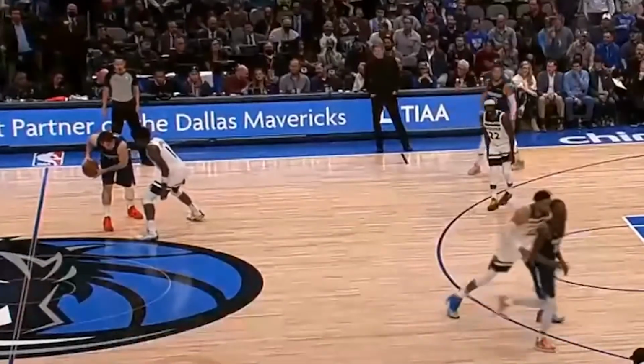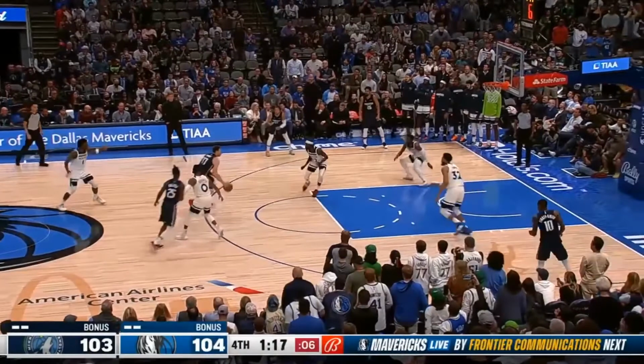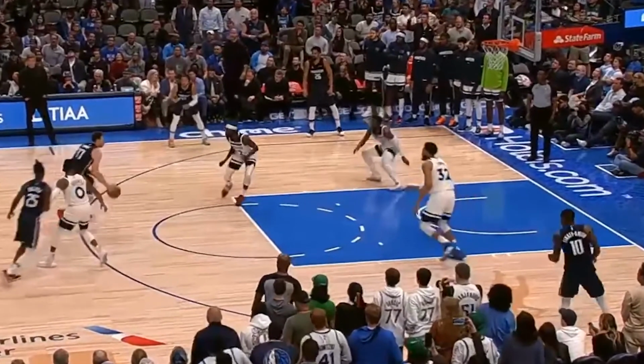So Luka now has one-on-one coverage against Anthony Edwards. Anthony Edwards reaches, he makes a mistake. So now Luka is driving toward the paint. Naturally, every single Timberwolves help defender is going to cave down to the paint. Malik Beasley down on the block, Cat down on the other block, and Patrick Beverley on the other block.